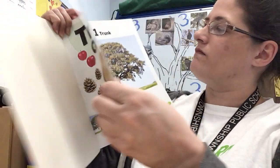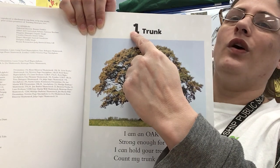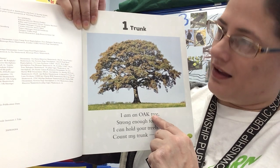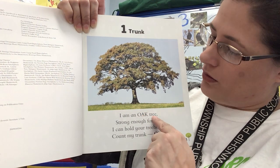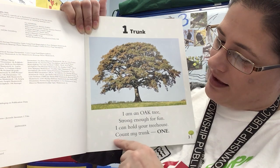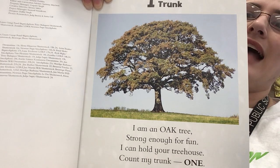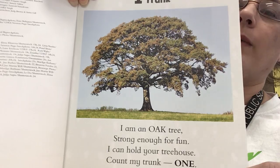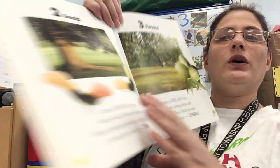Trees count. There is one trunk. I am an oak tree, an old oak tree. I am an oak tree, strong enough for fun. I can hold your treehouse, count my trunk, one. So that says that an oak tree is a very strong tree. You could probably climb it or build a treehouse. What comes after one?